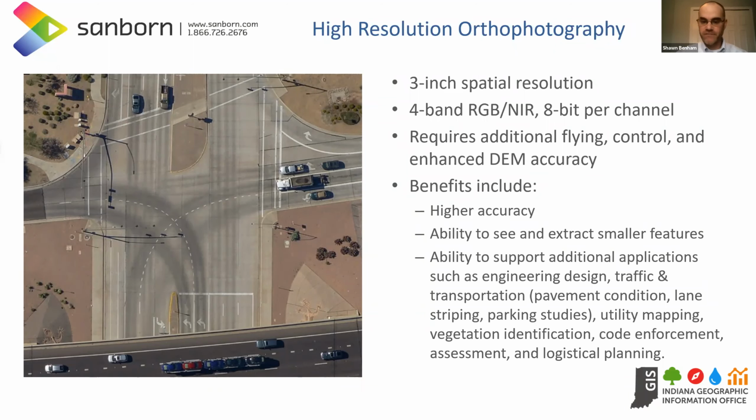This does require a different flight plan. That's the key message here. We would fly this at about 5,000 feet AGL instead of the 10,000, and it would certainly require a different set of flight lines and control plan to adhere to the accuracy. So if this is of interest in year one, the message that will continue through here is we want to make sure you're in discussion with Sean and Megan in the group very early on in the process, so we can make sure we have resources and plans accordingly.